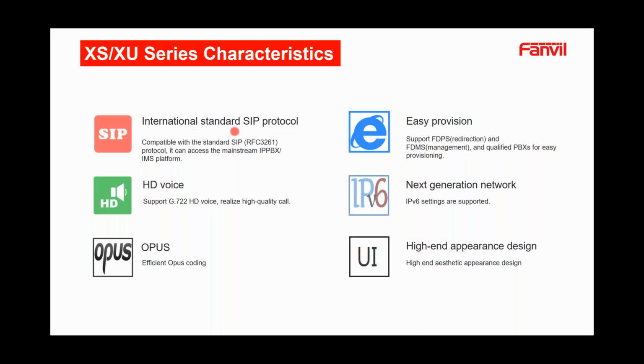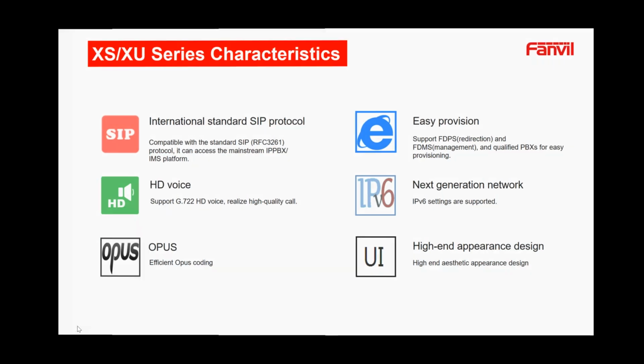All the other ones, as you know about, they're all your very basic things like easy provisioning. Of course, we have a redirection server that allows you to go out and register MAC addresses and actually achieve out-of-the-box provisioning. So these are all of the basic features, but I want to go ahead and show some of the ways that we actually differentiate from our competition.